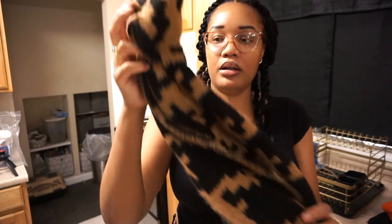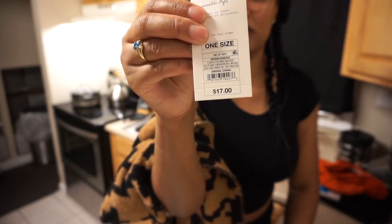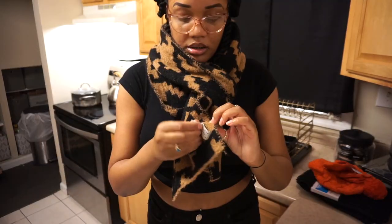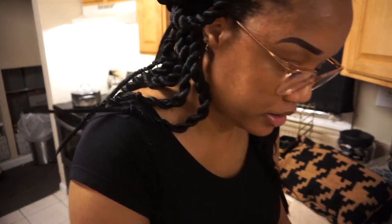I got this scarf. It'll go with my leather coat. This was $17. It's long, nice material. Gotta cut all this out, but nice. All right, let's get to the rest of the items.